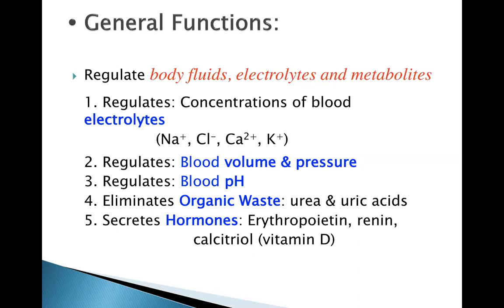And these little tubules are called nephrons, and their job is to basically balance the dissolved electrolytes that are contained within the blood, and then also deal with the removal of metabolites and waste products. In doing so, we also will be able to balance the water content of the blood, so we can regulate blood pressure and blood volume. We can get rid of excess hydrogen ions, so you can regulate blood pH.